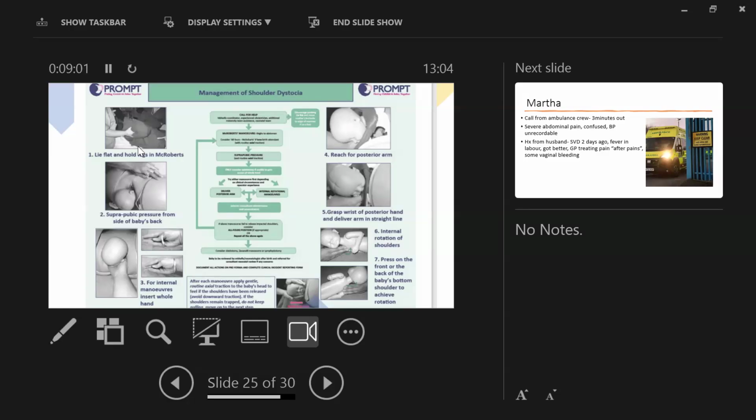Thereafter, we're now looking at internal maneuvers. And this can be extremely traumatic for women because quite literally what you will have to do is insert the whole of one's hand into the vagina. Sometimes that may mean that an episiotomy is necessary in order to enable space for the hand to go in. Remember, there's no space really between the baby's upper ear and the pubic bone, so it's very difficult to go in from the top.